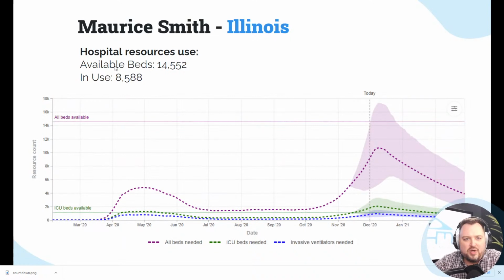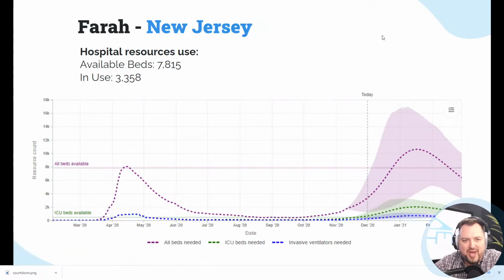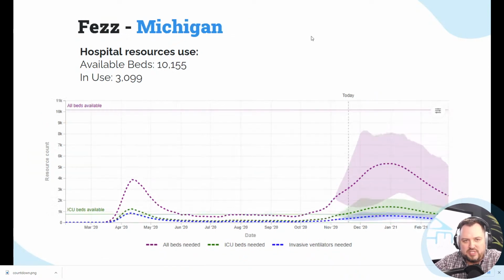Maurice, who's in Illinois, this gives you an idea of what's happening in Illinois compared to where they were in the past. For Farah in New Jersey, it looks like you've been up worse before, back when this thing started, but you'll probably get there again. This is all a projection. This is all actual from this side down.